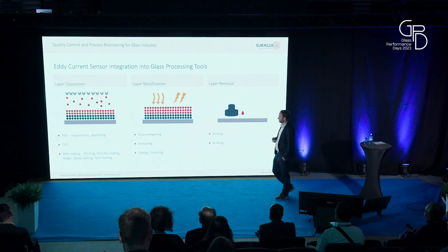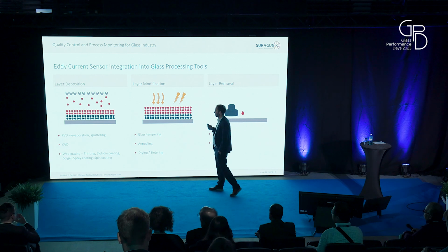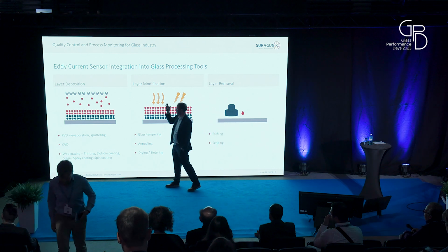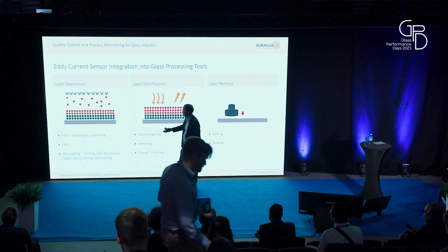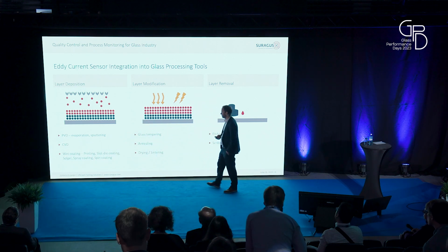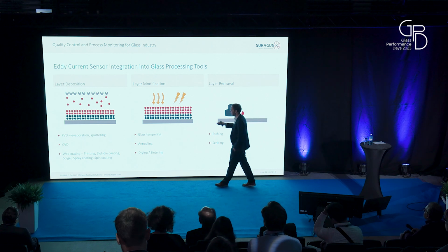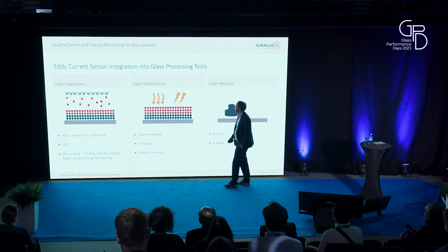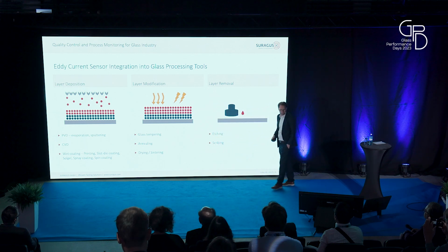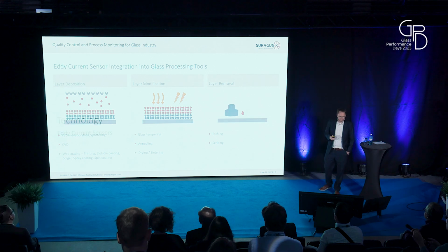The quality control for conductive coatings is applied across the value chain. So it goes from layer deposition, where we have the classical sputtering, but also other wet and printed processes, to layer modification. Today we've talked a lot about glass tempering, and then we have layer removal processes which are also playing a role in some industries.